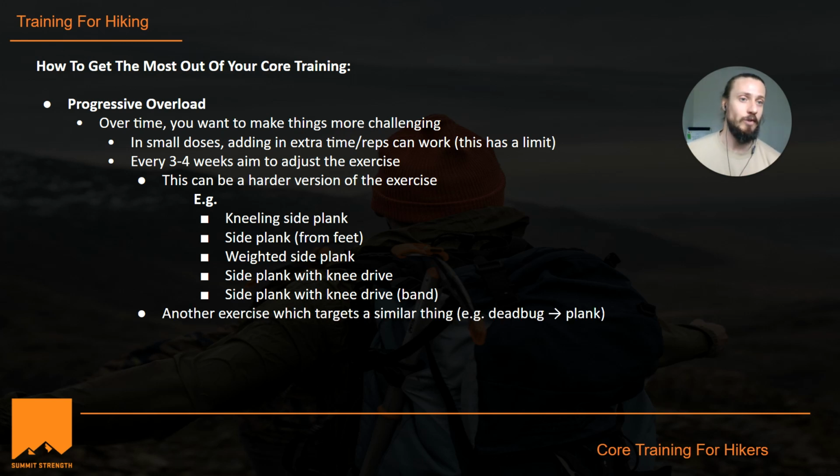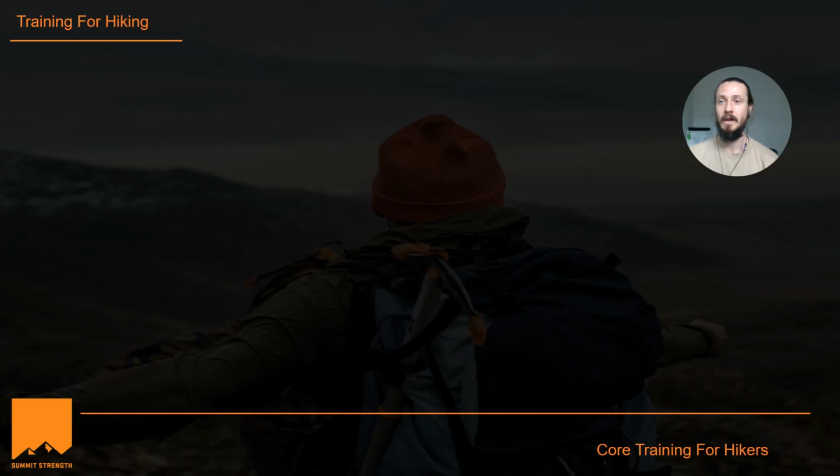The other option is you could change an exercise, which does a similar thing, still falls into those categories, but it's just a different exercise. So for example, you might do 4 weeks of dead bugs. You're like, I'm sick of dead bugs. Now I'm going to do 4 weeks of planks. Then 4 weeks of dead bugs and 4 weeks of planks, and then 4 weeks of something else. That's a really simple way, again, of continually moving you forward. So you're not stagnating. You're not just doing the same thing over and over, but we're moving forward.